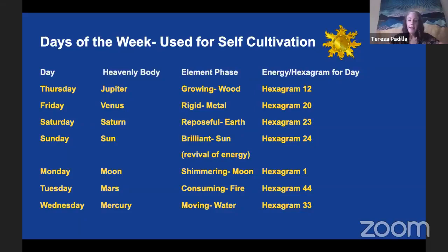So Sunday is brilliant energy. It is when we have revival of energy available to us. And that's why I think we have a lot of religious practices on that day, where we receive that kind of revival energy. That's the best use of that day. And it's related to hexagram 24. Some systems call it the return, which I think is what that hexagram is about. It's the return, where it continues to return that energy to you. That's why it's called brilliant, and it resonates with the sun.